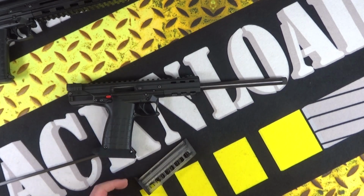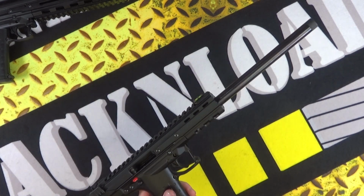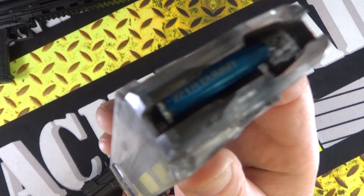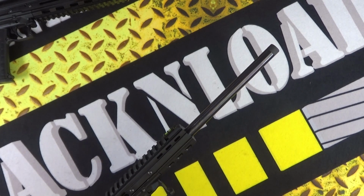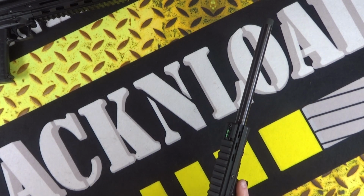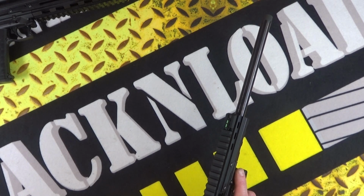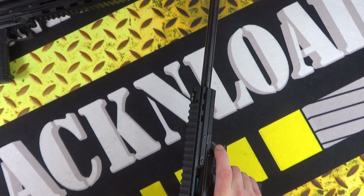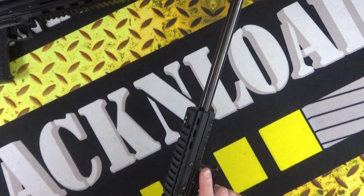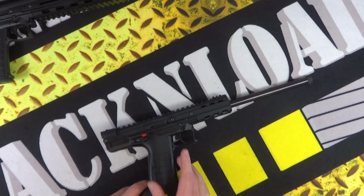Shall we give the trigger a pull? Because someone's going to be like, what sort of trigger has it got in it? Well, it's got one that when you pull it, it goes bang. It's one of them triggers. Right, so I am putting a snap cap in here because I don't like firing rimfires without something inside, just to make sure the firing pin doesn't hit the wall of the barrel. So that's chambered. Let's give it a pull.